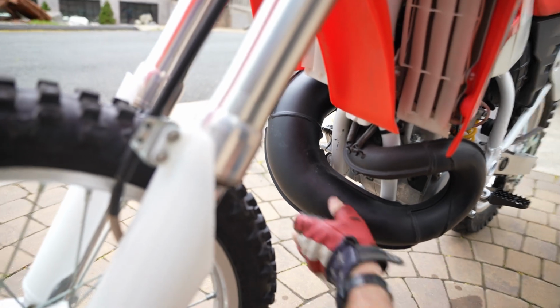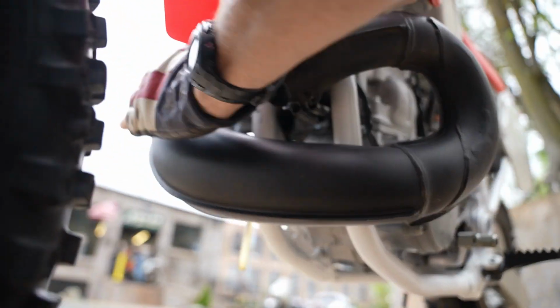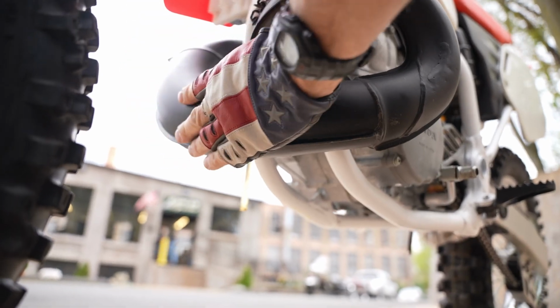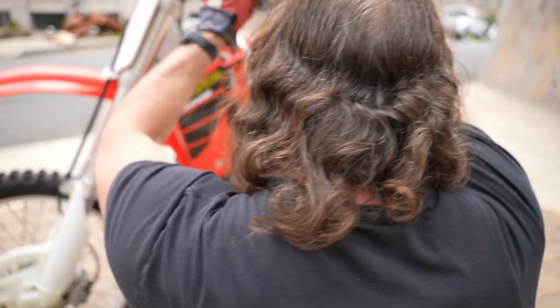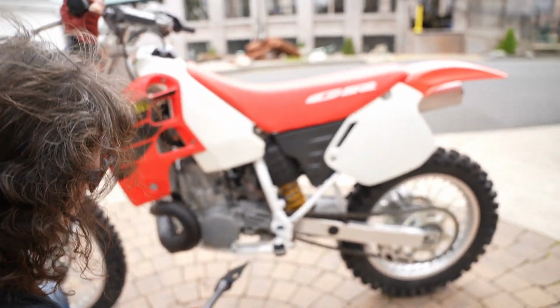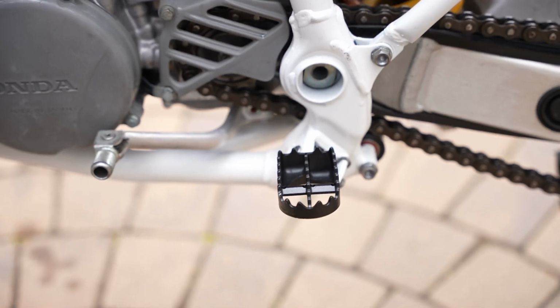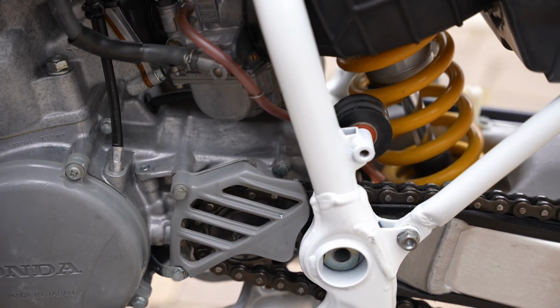I don't see a ding anywhere on this. And your hands can feel things that your eyes can't. There are no dings in the pipe that my hands can feel. Just a kick-ass machine. The foot pegs look brand new. The shifter looks brand new. Just a beautiful, beautiful piece. These are getting really, really hard to come by.